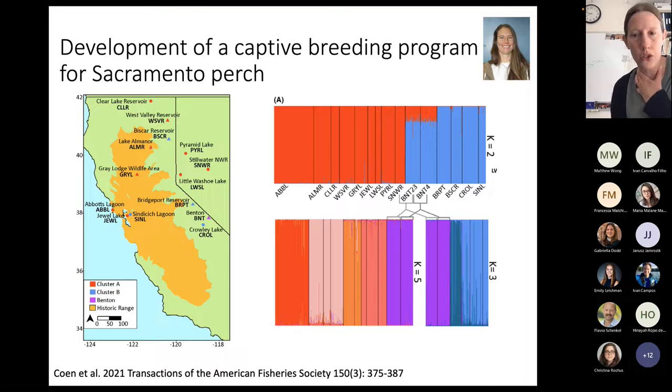So Amanda did Bayesian clustering with some microsatellite data collected from all of these different populations. And she found that all the populations sorted into two genetically divergent clusters, the red cluster and blue cluster, as you see here. And what we inferred from this is that there were two sources historically used for the establishment of all of these introduced populations. And perhaps not surprisingly, really poor records were kept when all the stocking occurred in the late 1800s and early 1900s. So we know nothing basically about what the sources were. So we're just inferring there were two based on this.